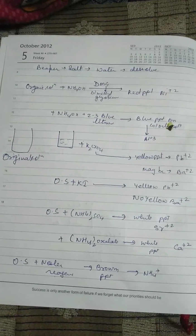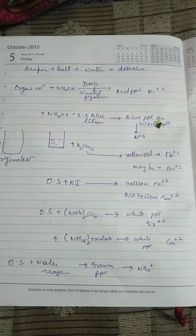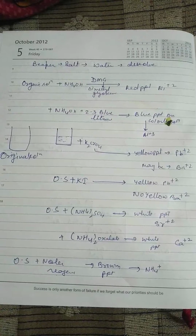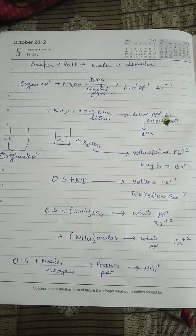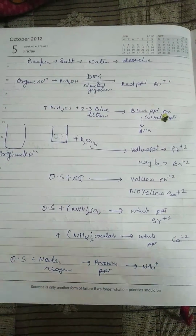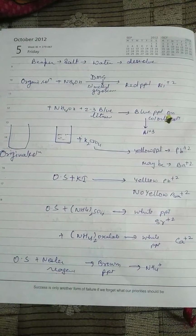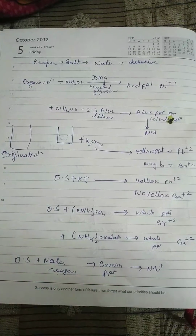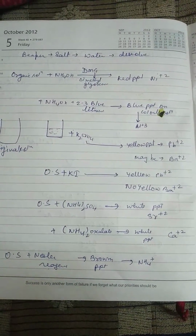Otherwise, what is important for you students is to prepare well for your board practical exam. You just need to mug up these analysis tests. You have to be very clear about the confirmatory tests for metal ions, for anions, for cations, because the examiner is going to ask randomly what test you have done, and how you can confirm that a particular anion or cation is present. At that moment, you have to be very clear about these tests without any hesitation, without any confusion.